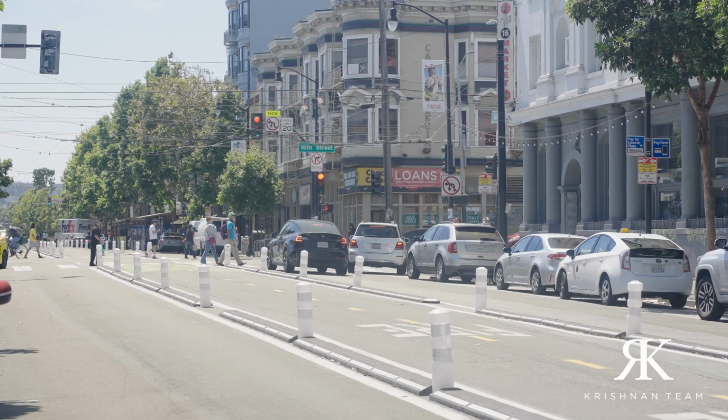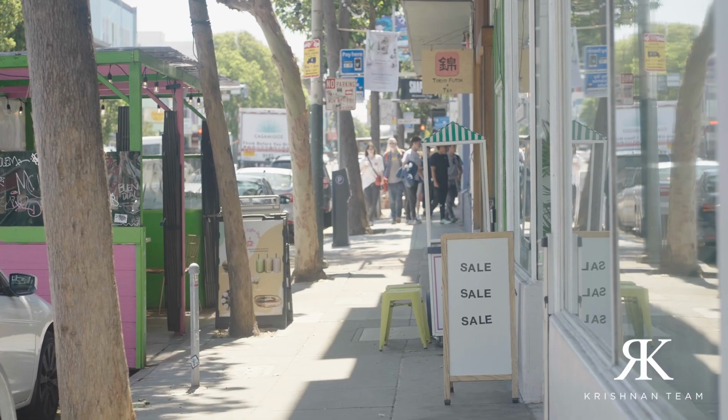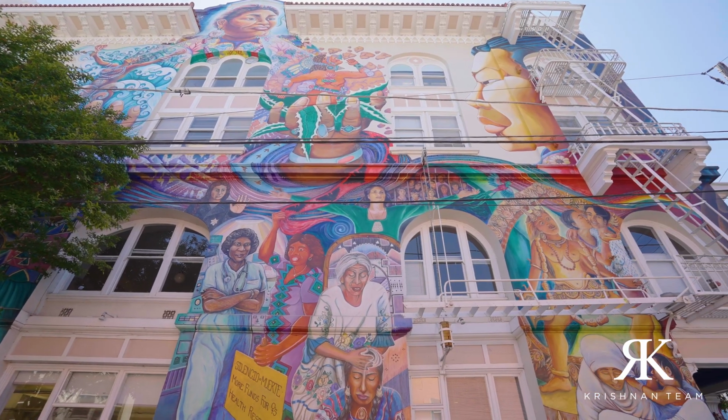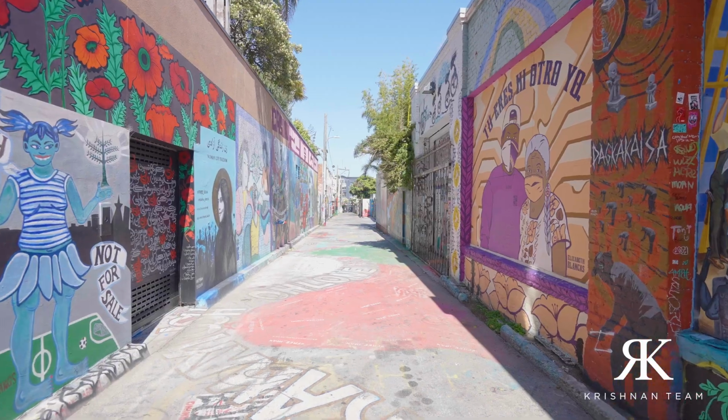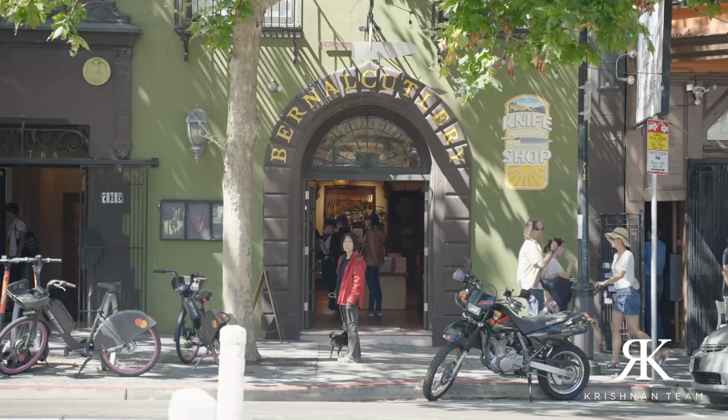This side of town is going to be very walkable to the Valencia Street corridor. Valencia Street, we all know it. It's very well loved. I'm sure you've heard of it. It's a, I'd say, kind of hipster vibe, and has a lot of Latin influence. So it's a part of town where you're going to get a lot of Latin food. Lots of street art, really cool murals if you walk into some of these alley streets. Lots of restaurants, lots of bars, lots of fun stuff to do here. And then you also have the park, which is amazing.